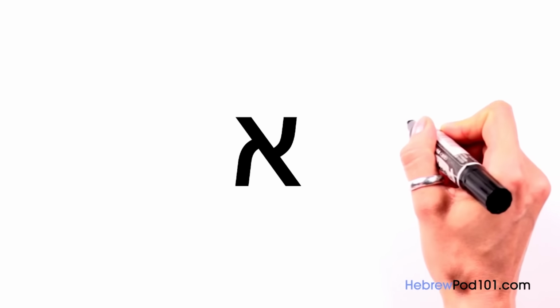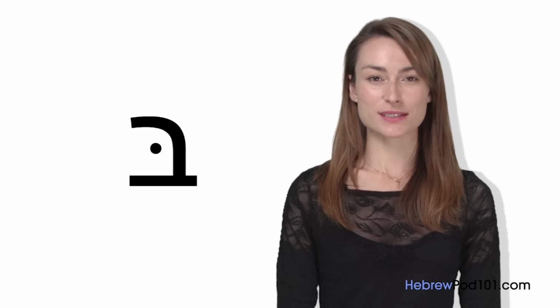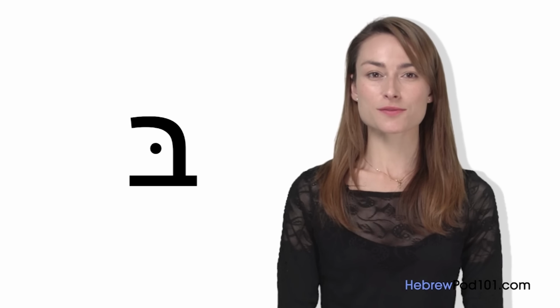Let's do it again. Here's the written form. And here's the print form. You can now write your first letter in Hebrew. Good, let's move on. The second character is Bet. The sound of Bet is B, and it looks like this.